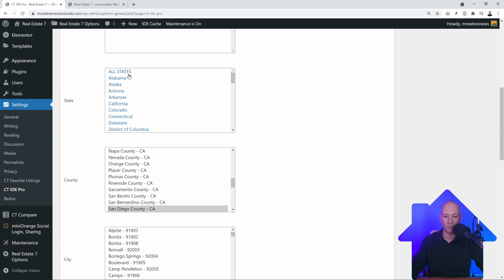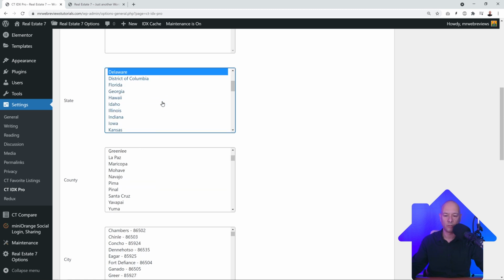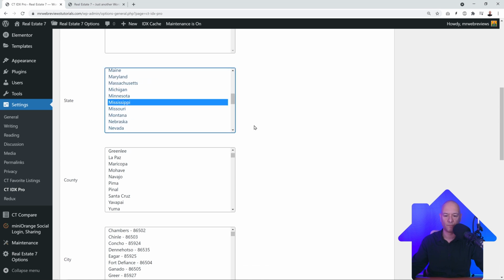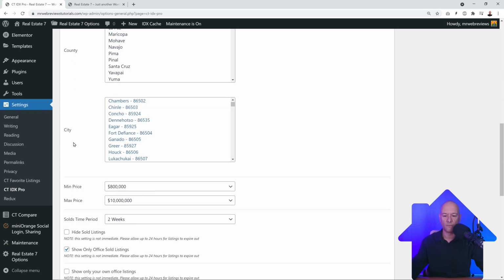It's all the same. So you can select all states, just like this. It's going to select them all, or you can select one by one, just like this. And again, if you use the control key, you can select them individually, just like that. Okay? And then we have county, so you can break this down in different counties as well, and even cities.